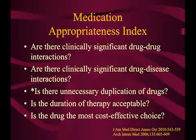Are there clinically significant drug-disease interactions? Same concept as above. Is there unnecessary duplication of drugs? And I would argue if there is, then start stopping some of those. Take some of those away. And then finally, is the duration of therapy acceptable? And then finally, is the drug the most cost-effective choice?